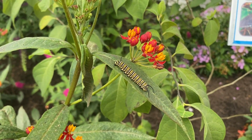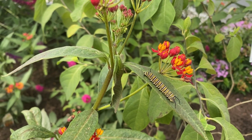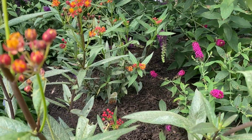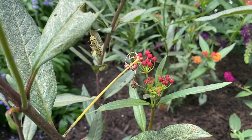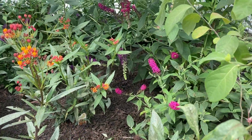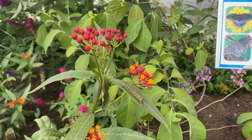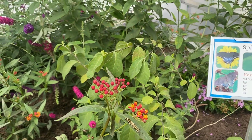And you can see there's a bug. It's not a bug, it's a caterpillar. A lot of people will call and say there's bugs on my milkweed. Well, you know what? Those aren't bugs, they're caterpillars. And the point of planting milkweed in the garden is for it to be a host plant for the monarch butterflies. So if you start noticing these little striped caterpillars on your plant, don't freak out and start picking them off or trying to spray them with something, because those are your monarch butterflies once these guys turn to a chrysalis and then hatch.